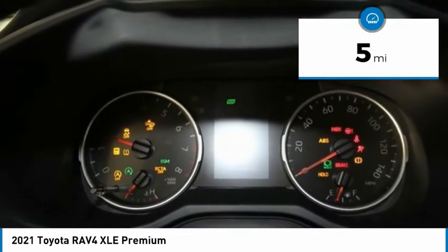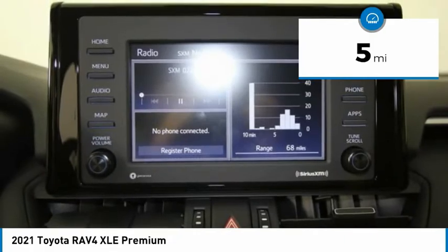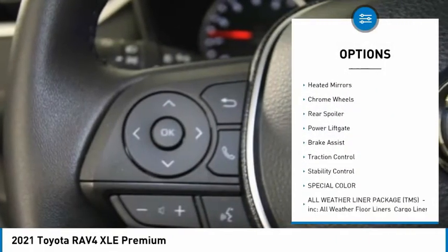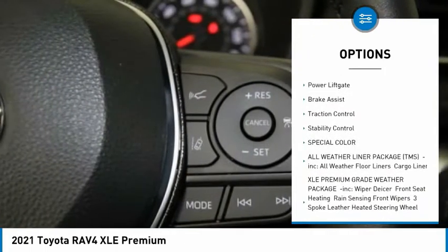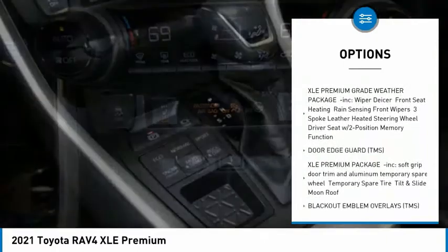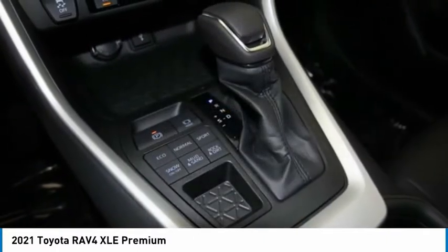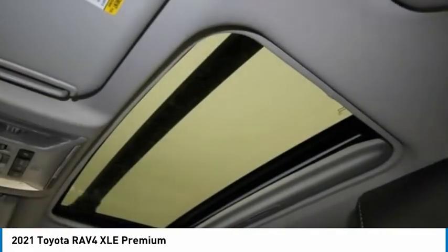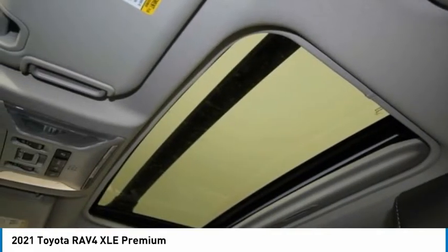This vehicle has less than 100 miles. Here are some of this vehicle's great options: tire pressure monitor, blind spot monitor, all-wheel drive, heated mirrors, chrome wheels, rear spoiler, power lift gate, brake assist, traction control, stability control. Take this vehicle for a spin and see why so many shoppers are now proud owners.